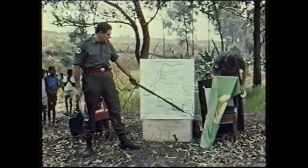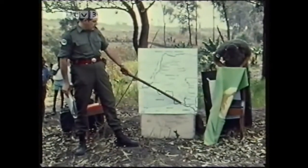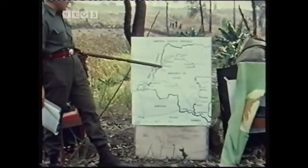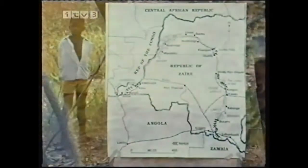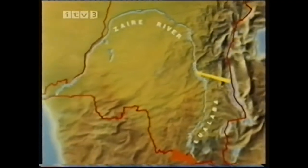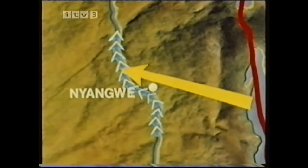Now he was leading the largest and most ambitious project of all, following in the footsteps of H.M. Stanley. The river runs north in a great loop, crossing the equator in 2 places before entering the sea at Banana. Blashford Snell's men aimed to start at the very top of the river, where the Zaire was known as the Lualaba. Stanley marched overland from Lake Tanganyika and joined the river 600 miles further north, near Nyangwe.